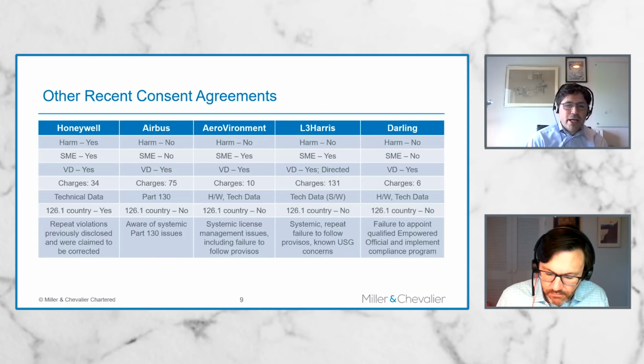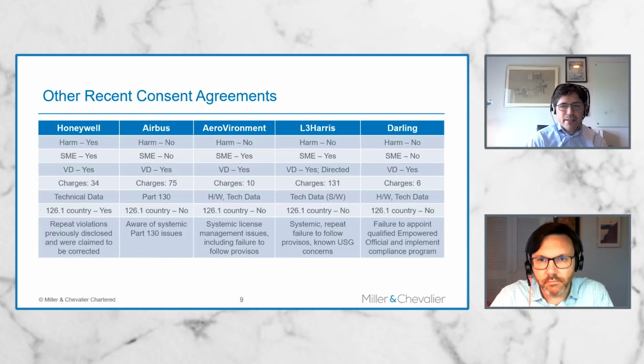We also looked at whether there was a voluntary disclosure, the number of charges, and the issue within the regulations, which was really the main issue. So we're seeing a lot of technical data and software creeping up in these disclosures and in these consent agreements.